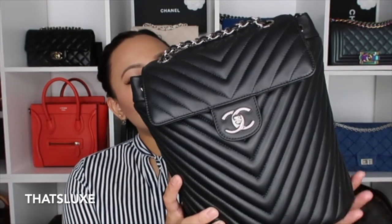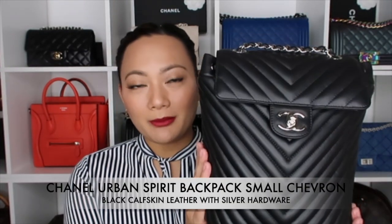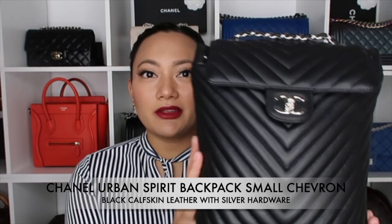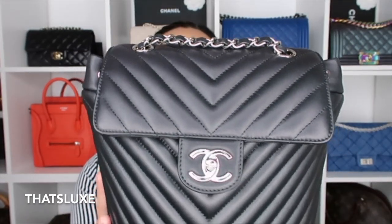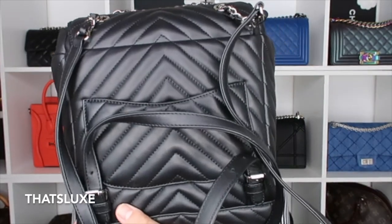Next one is this Chanel Urban Spirit backpack in the chevron pattern, and this is in the calfskin leather with the silver hardware, and it is in black. This is just what she looks like. She is still puffy and brand new looking because I barely have used her. I got her last April, I believe, and this is when I saw my subby Anne Marie.